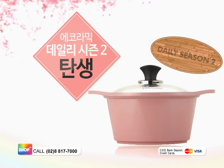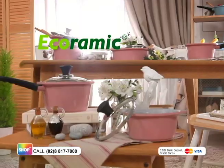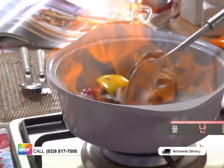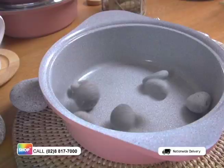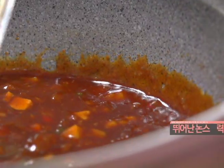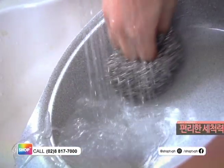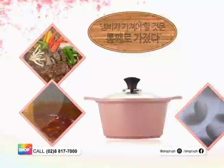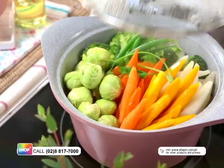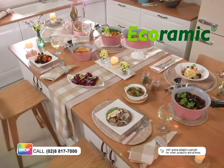The Ecoramic pot and pan set is very impressive because it boasts a natural stone ceramic coating. As you can see, it has a steam vent, it's very durable, and at the same time it's also very aesthetically pleasing. Yes, so it really helps you enjoy cooking and enjoy your meals. Now, as we said a while ago, this really is your choice. You choose to live a healthier and better lifestyle today with the Ecoramic pot and pan set, which is available here on Shop TV.